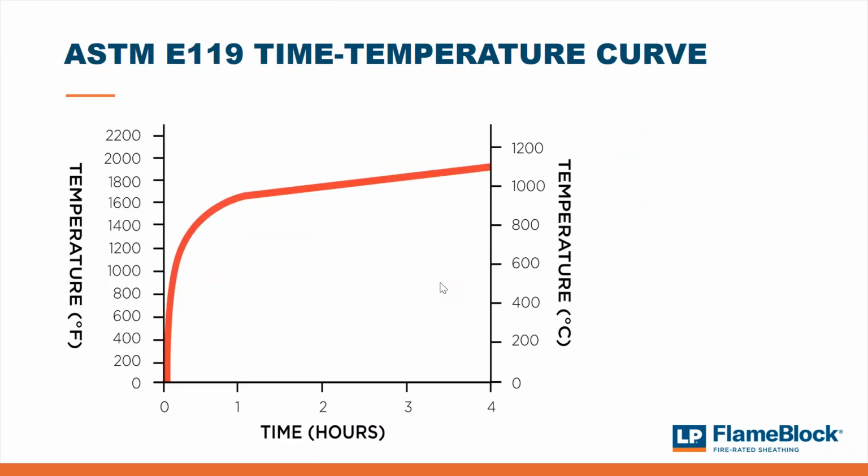When they start this test, they heat it up hot and fast. So within a couple of minutes, you're up to 1,000 degrees Fahrenheit, about an hour into it, you're at 1600 degrees, and it will gradually increase for the duration of the test.